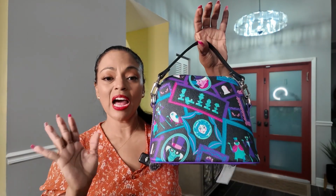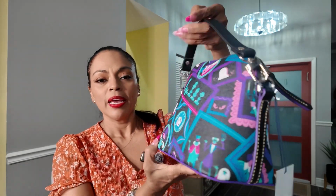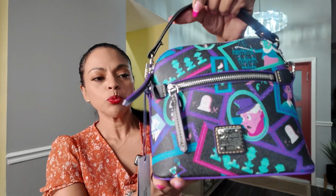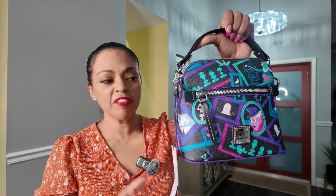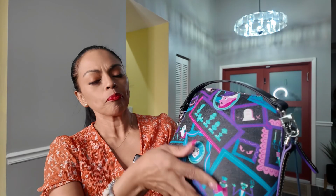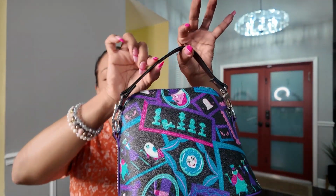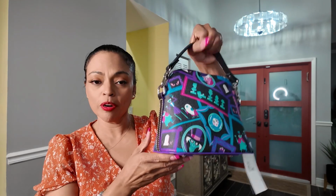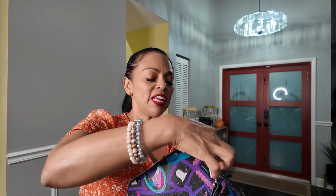The next bag that I was able to get, this was from the Character Warehouse. This is a Junie and Burke. And look at that. This one is pretty much, I think, last year's design. And I was able to get it at the Character Warehouse for $75. Look at that one. It's a Haunted Mansion. This strap, I had it made because I like to wear my bags like this, you know, top handle. So I love that detail.